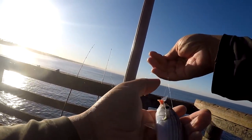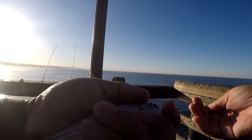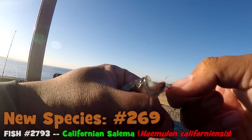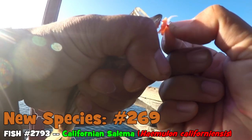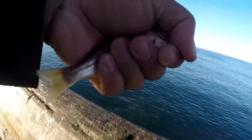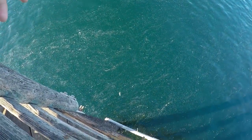Little salema, very nice. I guess in the end it was a good decision to come all the way here to the end and actually tie on a sabiki. New species, it's a new species.